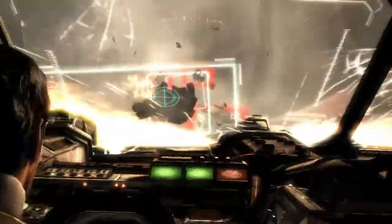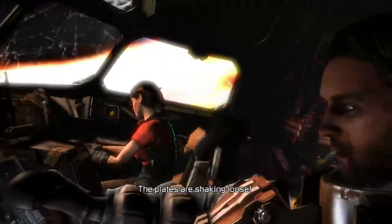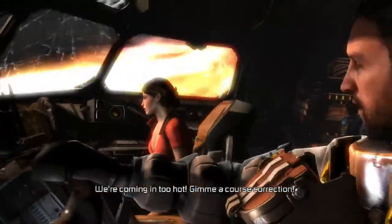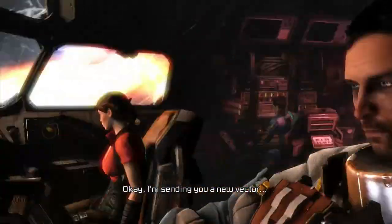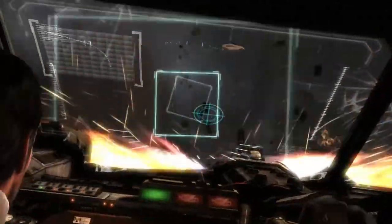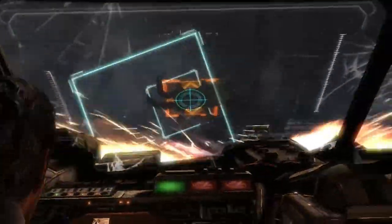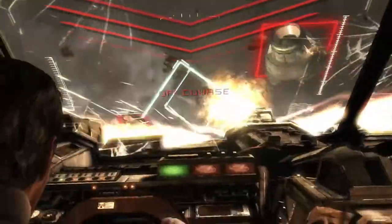And this is getting pretty, well, hectic from here on. Everything going on in the way. Correction. We can't correct now. We'll miss our window. At this angle, we won't reach the window. Okay, I'm sending you a new vector. Right, here we go. Just keep shooting these things until we make it to the atmosphere. And I think there's an achievement for this if you do it without getting hit.